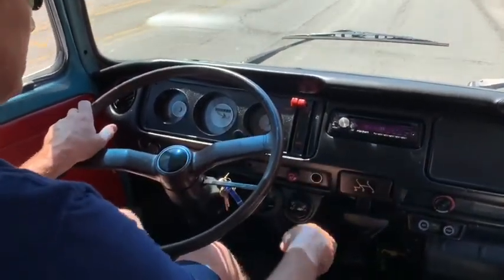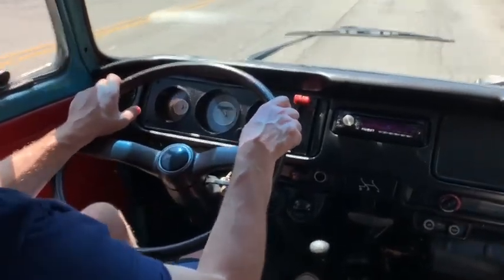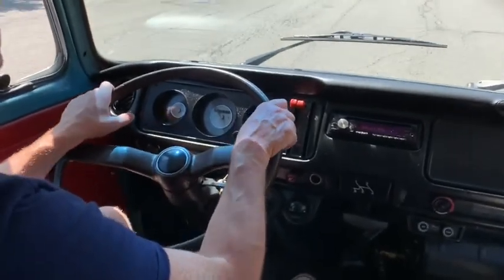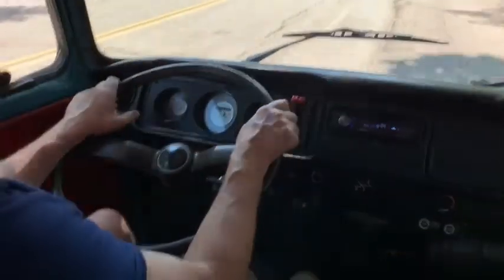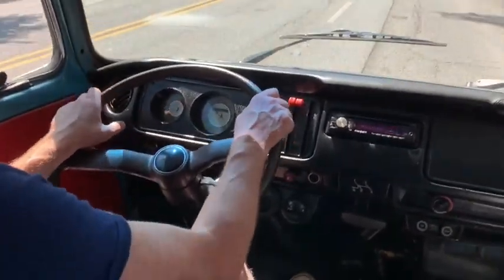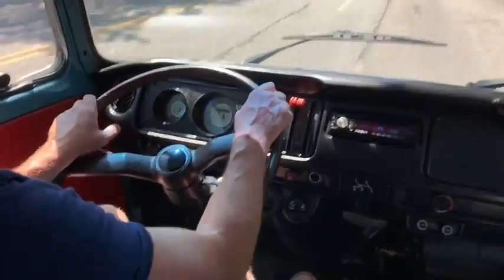So even though this bus is far from mint condition, I would drive it across the country tomorrow. And like I mentioned, my son and I have driven it in the last couple of years for a VW camping event in O'Fallon, Missouri, which I forget how far that is. It's probably 5 or 6 hours in each direction. And I would do it again tomorrow. Like I said, it's a really, really reliable vehicle.